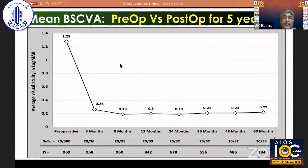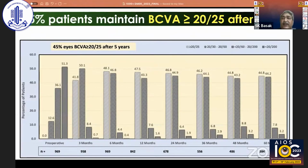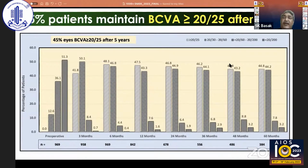This is the preoperative presenting visual acuity. You see that we see a lot of bad cases when they present to us. But within 5 years, this vision is maintained around 20 by 30 at 60 months, that is 5 years follow-up. When we see the graph, 45% of our patients actually achieve 20 by 25 vision, unlike Western world literature, where they do more with FECD, about 70 to 80%, and 20/25 or better vision is about 80%, whereas in my series it is around 45%.